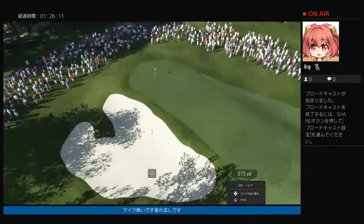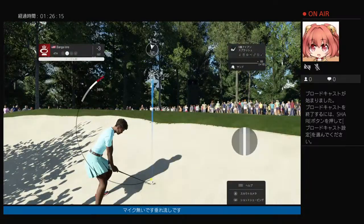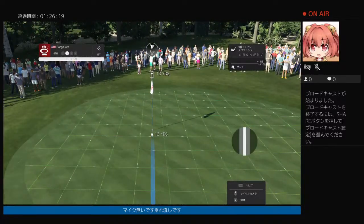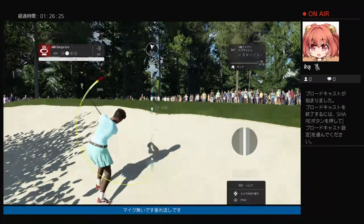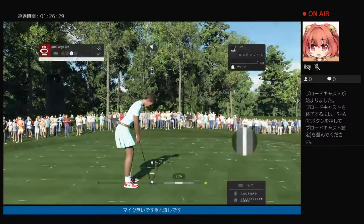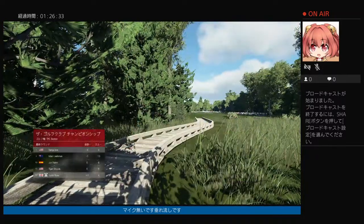Looks like this one's heading to the beach. Oh, no one likes a plug lie. Really, just getting it out of the bunker is a big deal here. Wow. That is a touch of class from the bunker. Our leader is enjoying a 3-stroke advantage.